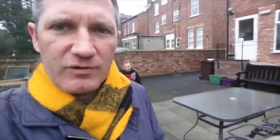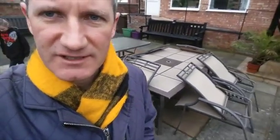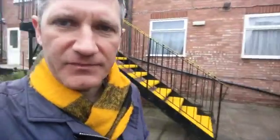Just as we walk around here, the tables at the moment are nicely stacked. In some months I would expect to see the umbrellas out and the brollies out, so that we make the best of the warm weather. Also we've got grit salt on standby, and just underneath this is the smoking area for the residents and the staff. Just make sure that all of here is continually kept tidy.